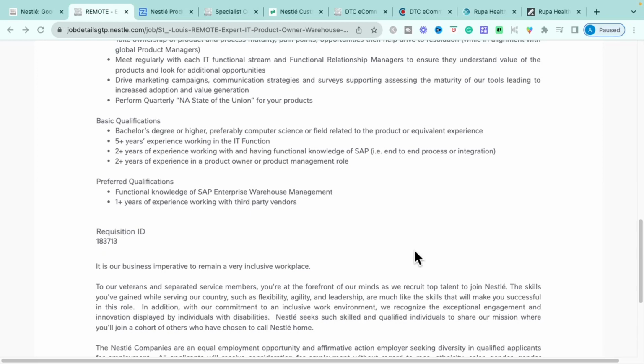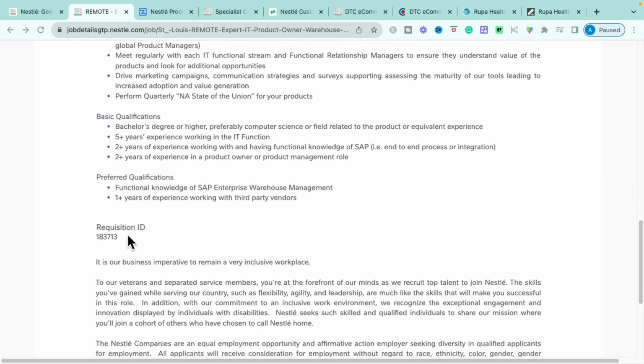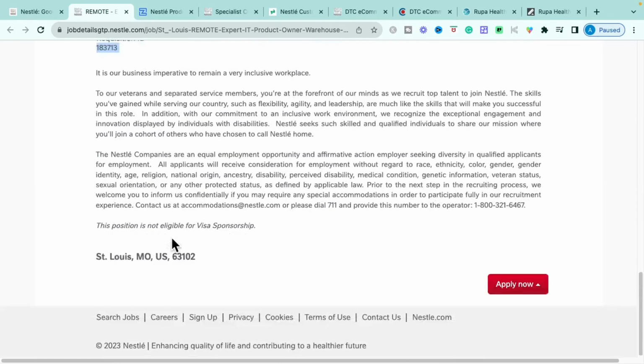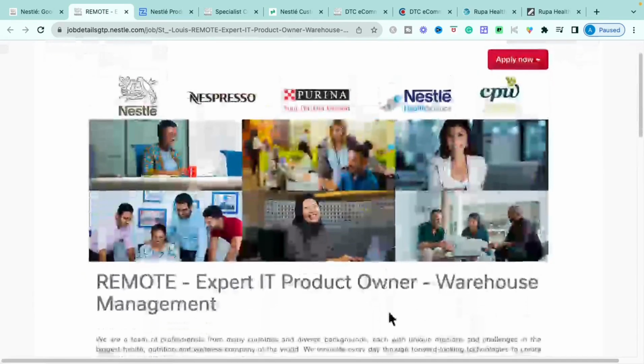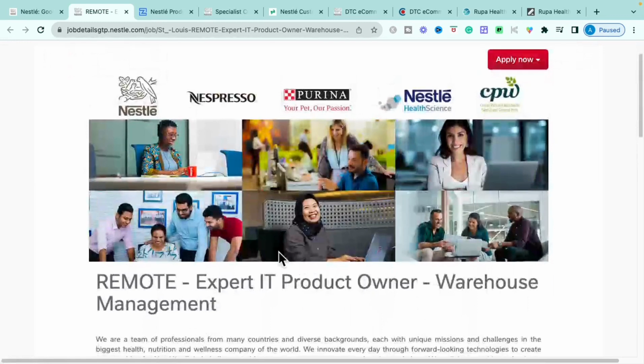Now, some of the plus qualifications that you can have are having functional knowledge of SAP Enterprise Warehouse Management, having 1+ years of experience working with third-party vendors. Now, here is the actual job ID for this role. If you are interested and you do have that IT background, definitely get over and apply. And once again, this is the expert IT product owner with Nestle.